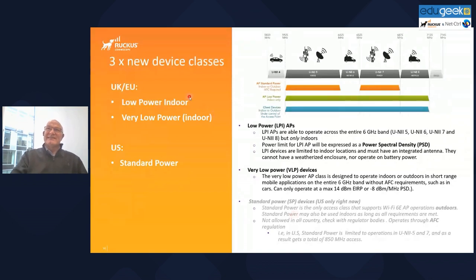And what Ofcom tell us is that we have some restrictions in that we're allowed to run low power devices as long as they're inside. So low power is relegated to inside locations, must have an integrated antenna, so the access point can't have a specialist antenna adapted to it. It has to be an integral access point, and they can't operate on battery power as well, stopping them from going mobile effectively. There are also very low power devices, so this is for more mobile devices and very short distance communication. Probably think in the style of Bluetooth-style connectivity for local devices. That's okay to be run indoors or outdoors, but at very, very low powers.